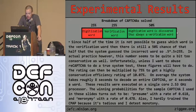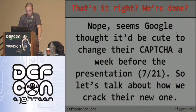And that took about 8 seconds to decode an entire CAPTCHA, or 4 seconds a word. These results were executed on a single core 2.5 gigahertz processor. And the winning probabilities for the sample CAPTCHA I use in these slides turn out to be PRESUMED with a rate of 0.618 and Meronomy with a rate of 0.478. Also, I hardly trained the CMAP because it was tedious.